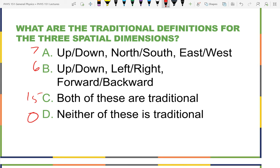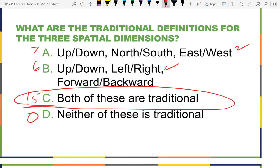Okay, he said C. Why did you say C? Because he just said 5 minutes ago, north and south, east and west. All of them are perpendicular to each other. And B is the same thing as A. That's why I chose C. Okay, you cannot argue with his reasoning because you just said it 5 minutes ago. That's absolutely right. So this is legit, hence both are traditional. Just making sure we understand.